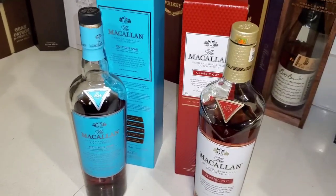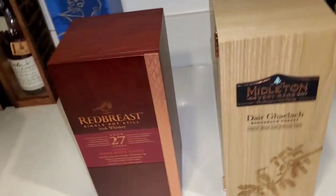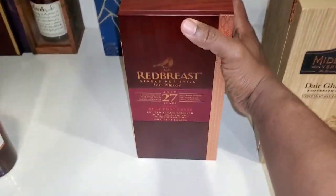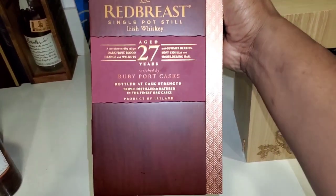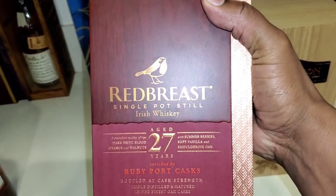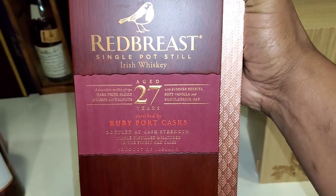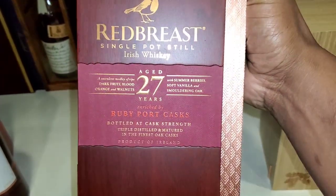But as promised, in the main event, I promised y'all I was going to give it to you. Bam! Here it is right there. The Redbreast 27. Yes, it is. It is time. The wait is over. You see it. Irish whiskey at its best. This is premium Irish whiskey. Yes, sir.